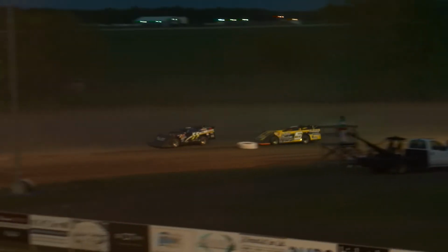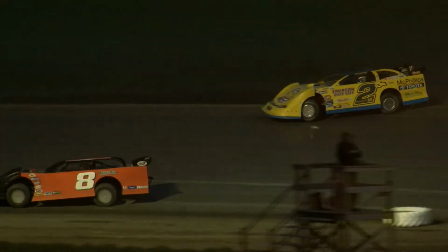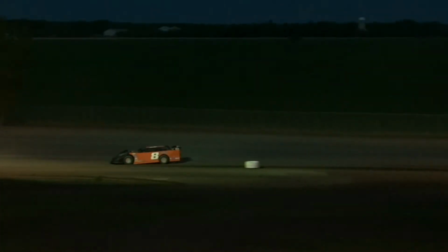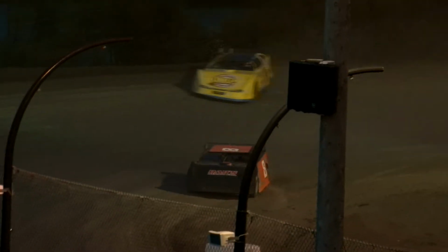Mooney working the high side in that Masters-built chassis. Mooney continues to run the high side. Gets a little squirrely now, looking for a drive, and off the back straightaway goes Mooney, but he gathers it up and maintains second, but he drops a few car lengths to leader Kevin Sexton.